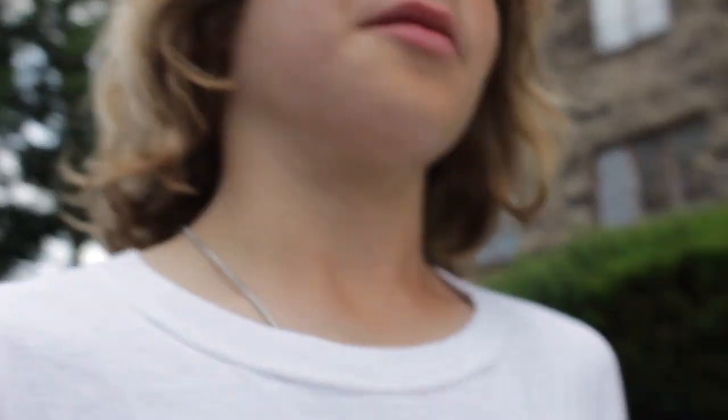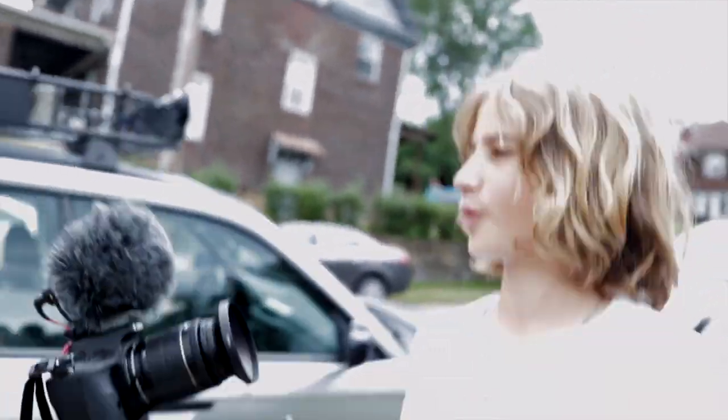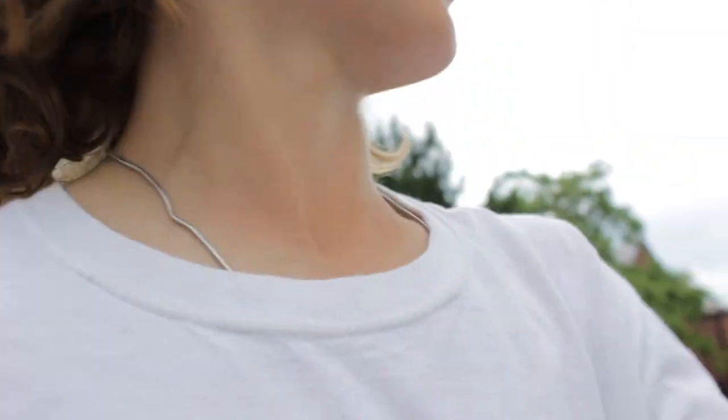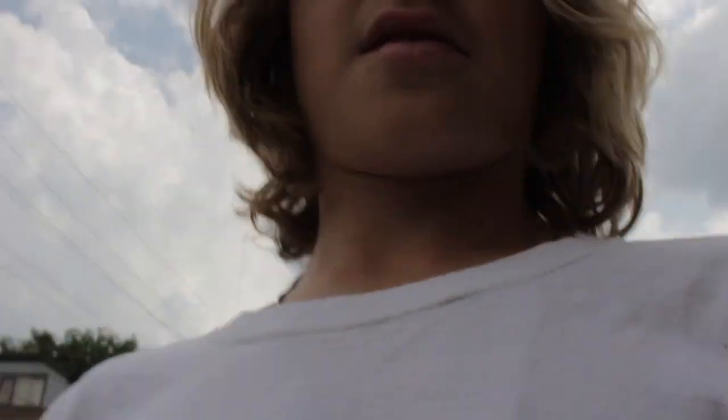Alright, so currently we're walking to a big parking lot, or so what I've heard, full of modern day cars like Ferraris, Lamborghinis, Mustangs, you know, all that. And we're gonna try and get as much as we can while we're there, but we're at a very limited time schedule, so we might not get a lot, but next time you see us will probably be when we're at the parking lot.